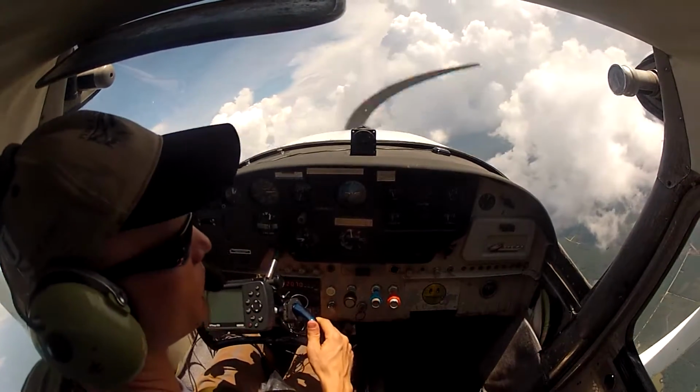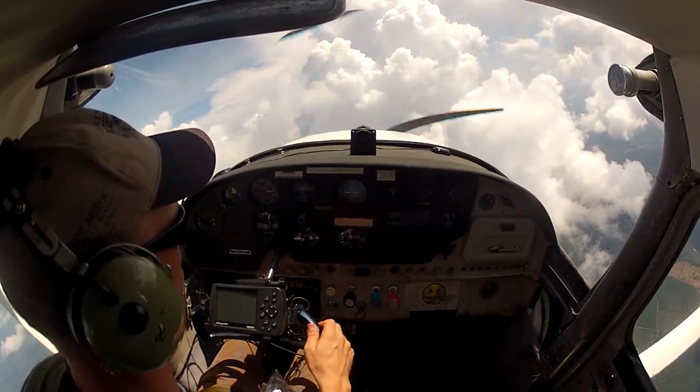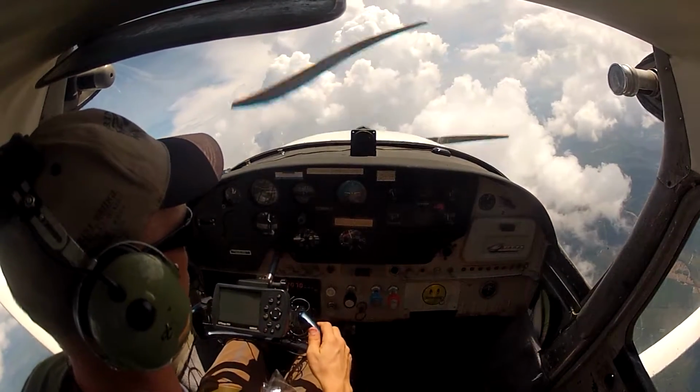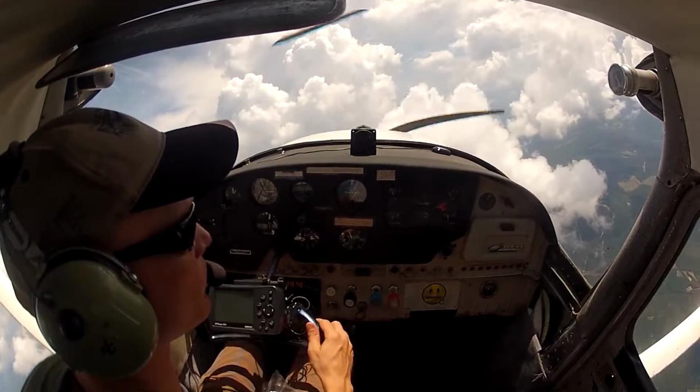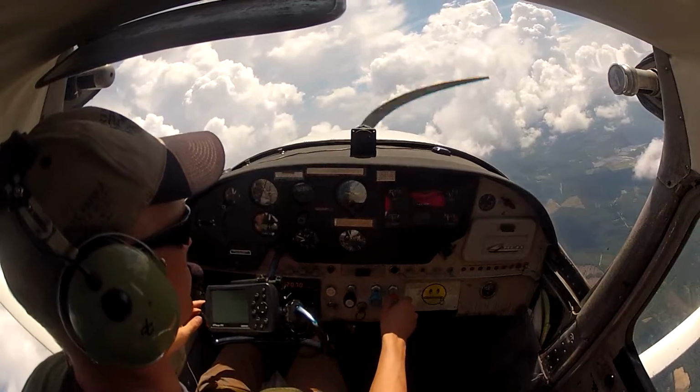Blue Streak 4728, got the field in sight. Affirmative, sir. Blue Streak 4728, cleared visual approach runway 15, speed and spacing look fine. You can contact tower 126.0. Cleared visual 15, tower 126.0, Blue Streak 4728. Thanks for your help. No problem.